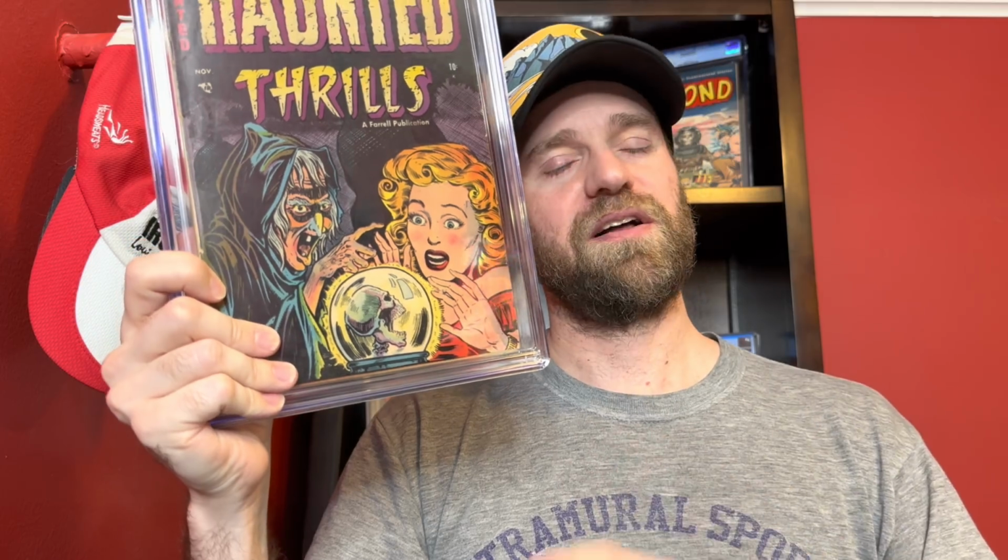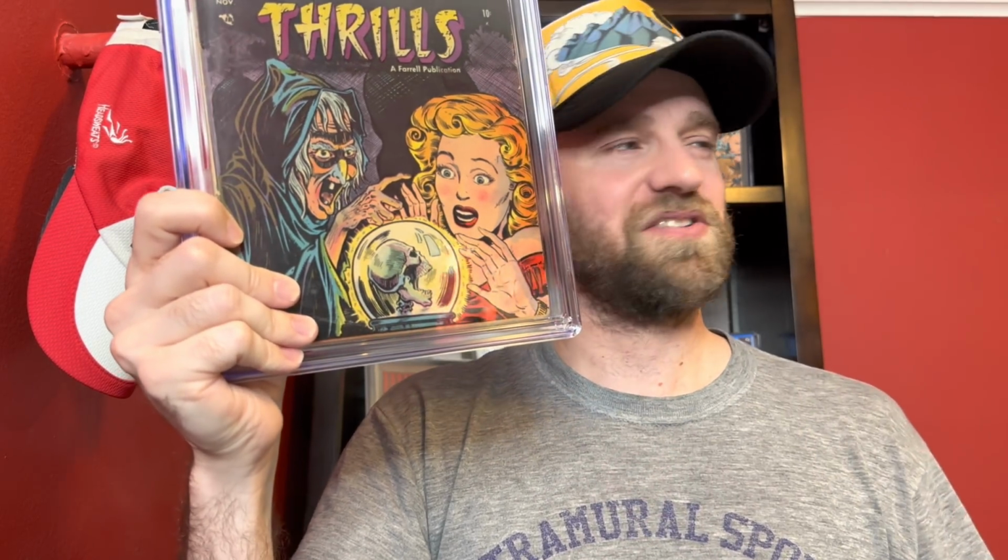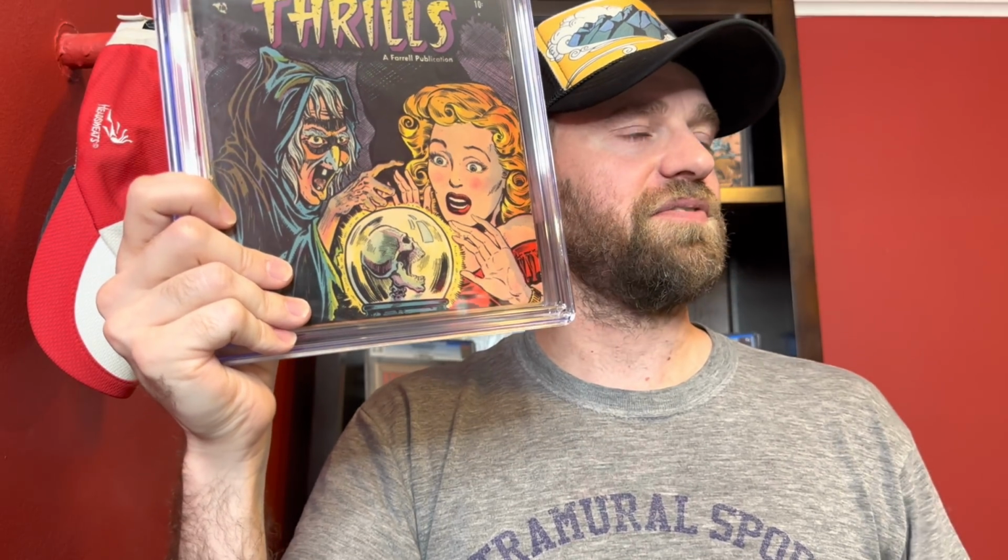I just bought this one because I thought it had a lot of cool elements on it. When I'm talking about pre-code horror, I like looking for books that have multiple horror elements on them that people like to collect. And this one has the witch, the attractive woman on the front in the red dress, and you've got a skull in the crystal ball that's on there. So I thought this was just a cool book. I had it as a 5 to a 5.5.